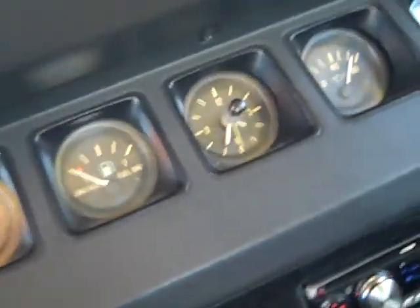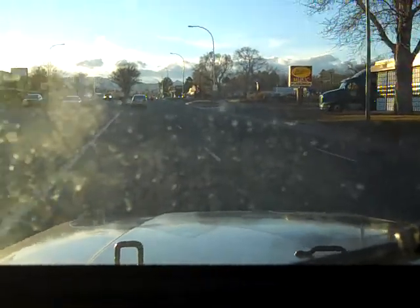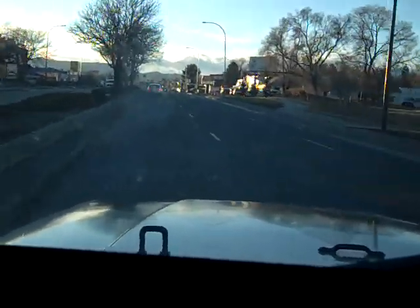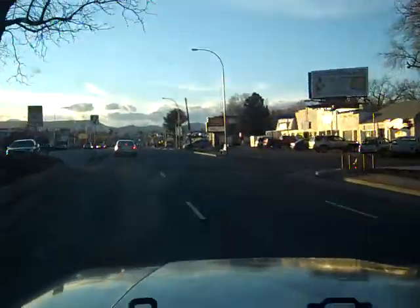Right now it's blinding just because the sun's right there in my eye. I like to do the test drive just so you can kind of hear how the motor sounds under load. I'm in third right now, and I'm cruising about 45. I got into fourth now. She travels nice down the highway.